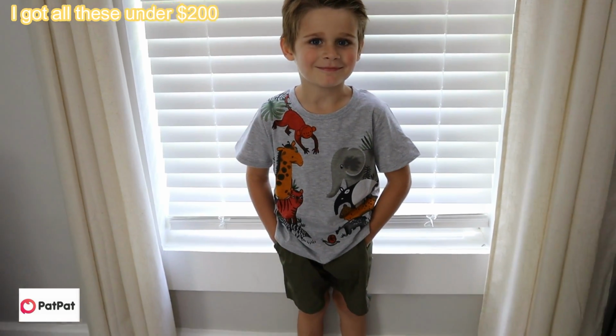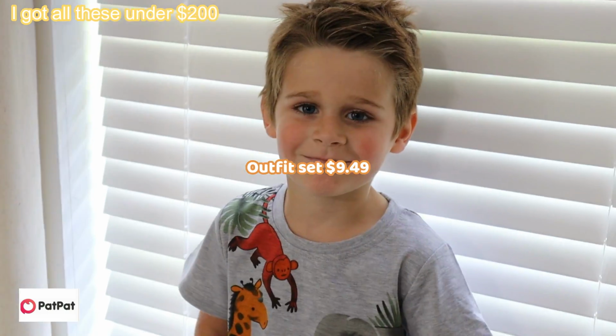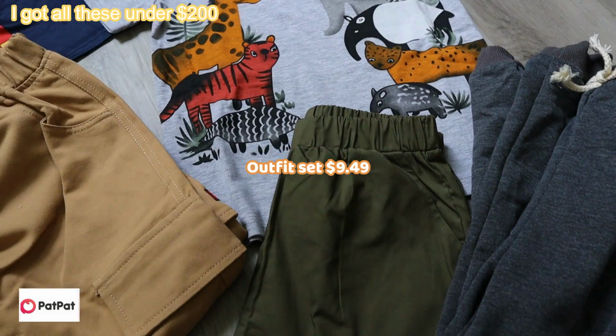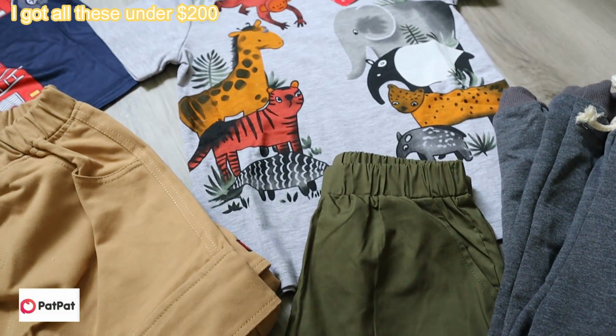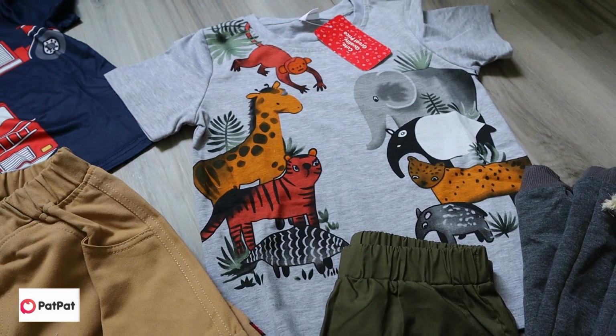And then I have this little zoo t-shirt. It's the perfect shirt if we go to the zoo. But it actually did come with these little green shorts, and I thought that was perfect. So when they go back to school, I'm still gonna be putting my kids in shorts until it cools off.